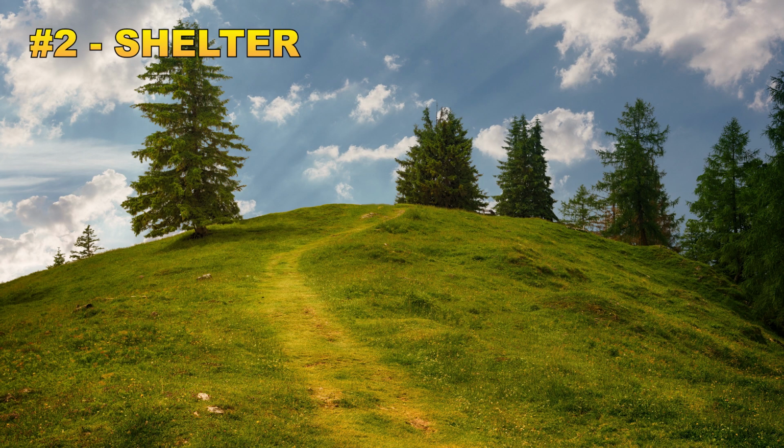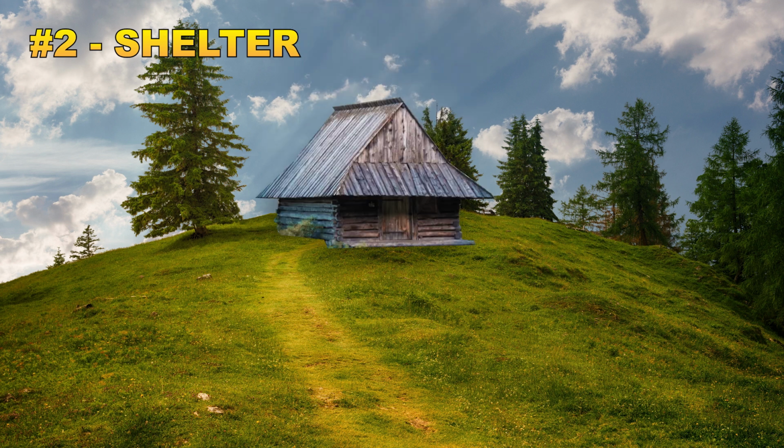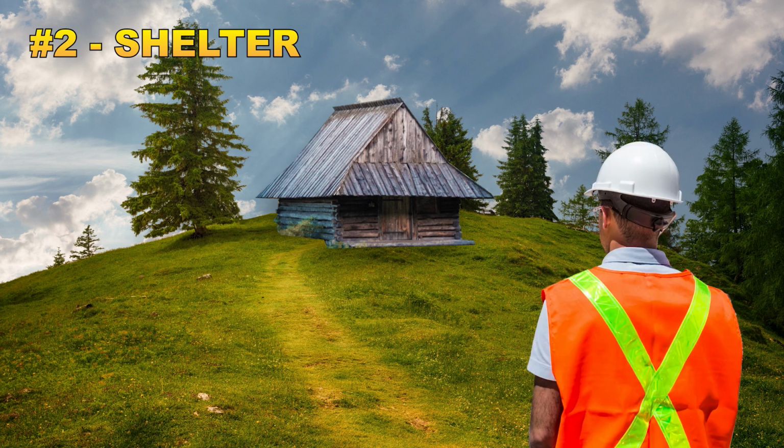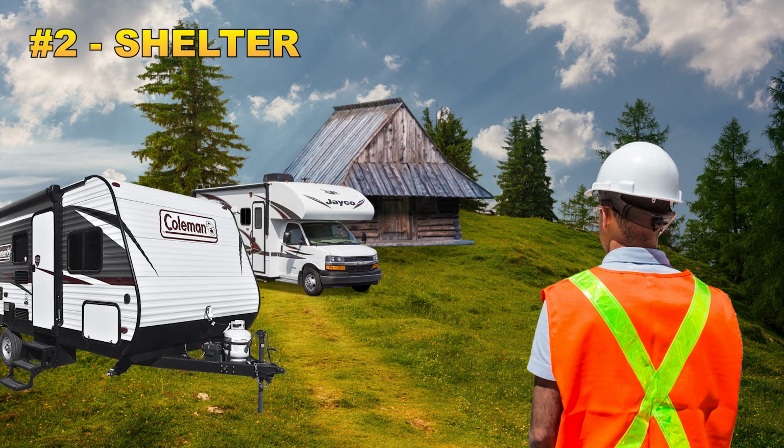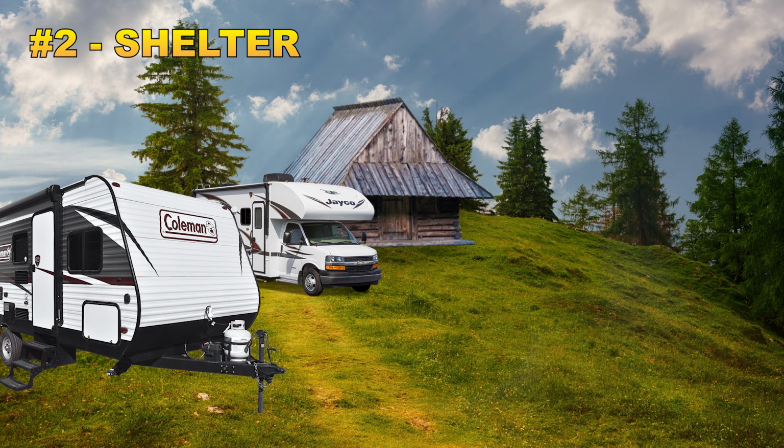Item number 2 on our list is shelter. For most people, this means a permanent structure. Sometimes that's as simple as a small cabin, which can be done in a DIY manner, but for those who are wanting a more substantial home, you'll need to contact a contractor and go through the normal channels of building a home. For other people, utilizing a camper or RV is a great solution, and best of all, has everything you need already built right into it.